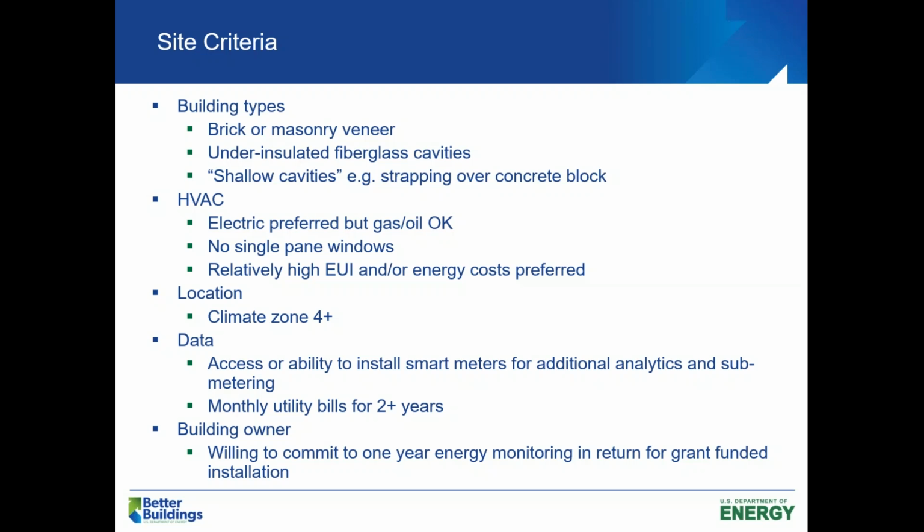No single pane windows in the building. The reason for that is if there are single pane windows, you really need to do something about the windows before you do anything about the walls. So that would be really important. And then, if it's a building that has very high energy use intensity or very high energy costs, that would also be desirable as far as showing significant benefit. Climate zones 4+, we're probably not going to see huge benefits in climate zones 1, 2, and 3.